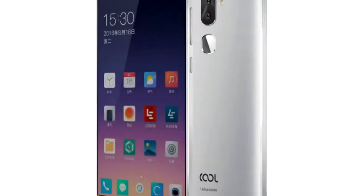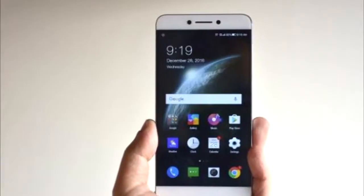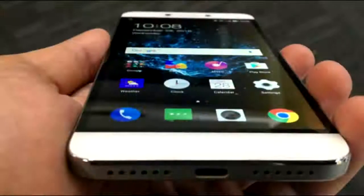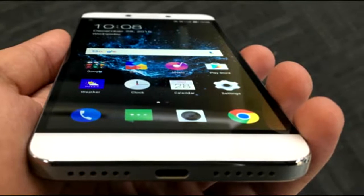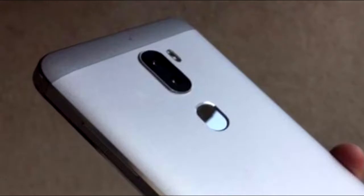Number 2. The Coolpad Cool One. The Coolpad Cool One on overall terms is the best budget smartphone that you can buy. The phone has the same internals as the LeEco Le 2, which is already one of the best performance available today, and then it adds extra battery and a dual camera to it. The dual camera also lets users shoot good portraits in bokeh mode.